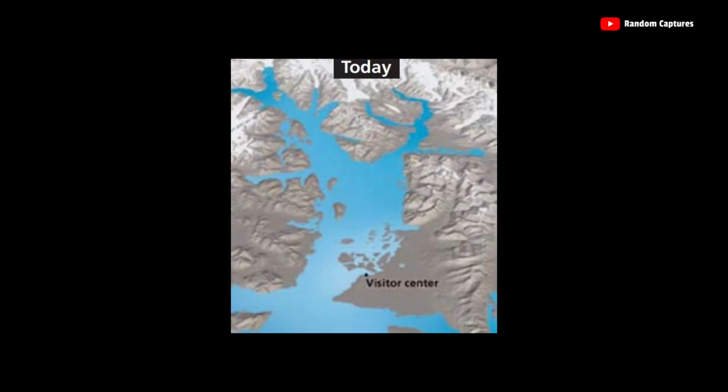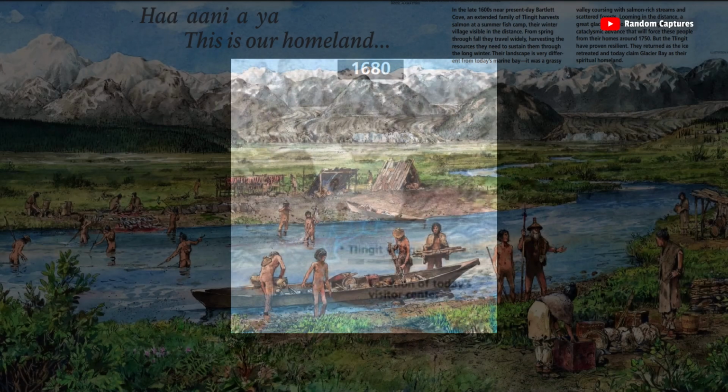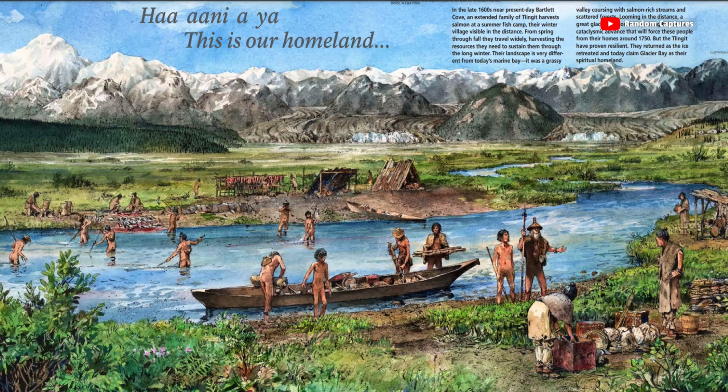And this is a simplification of today's map. But in the late 1600s, there was no Glacier Bay, only a broad valley with a glacier moving down it. The native Tlingit people lived in the lower bay. The landscape then was a grassy valley with streams and scattered forests. Food and resources were abundant, and in the distance sat a looming giant glacier.